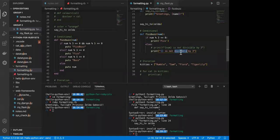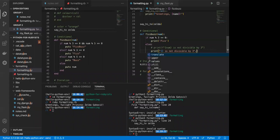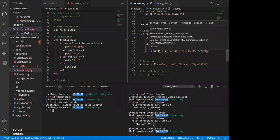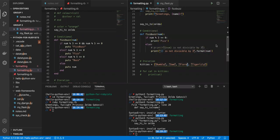And then you call format on the string. So this is, oh, hello. This is explicitly formatting the string. And this has just been surpassed basically by format, by this f string. But I've definitely seen lots of places where this is used. So format, and then you can pass it what you want to put in there in the same order.